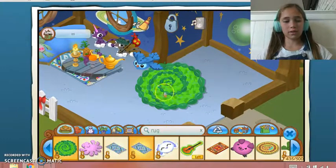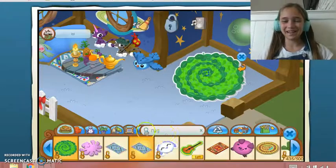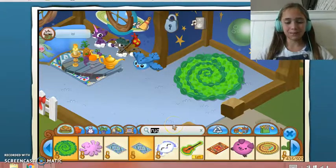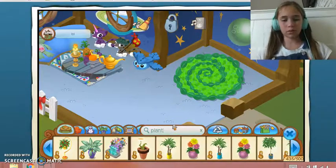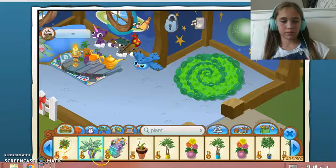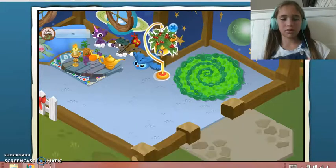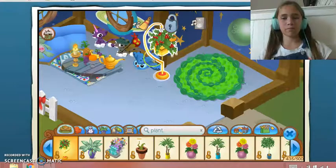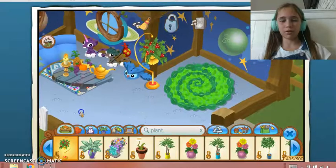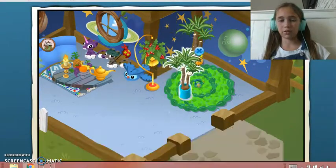Now I'm going to add English. Okay, I'm going to add this leaf rug and some plants. You can get a lot of good plants at Sapira Forest because I don't know why, but they have a lot of good plants there. Okay, and then this isn't even Christmas, but that's cute. I got it out of the jambalaya jam.